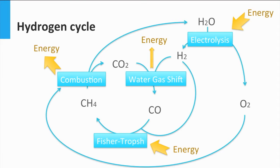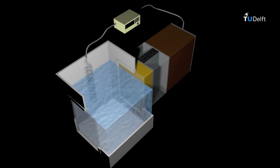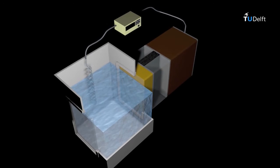Each reaction and each process of the cycle will have a certain efficiency, and their overall efficiency is the combination of all those efficiencies. Now that we know why we want to produce hydrogen, let's see how we can do it with solar energy. One of the best ways to produce hydrogen using solar energy is using a photoelectrode.